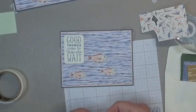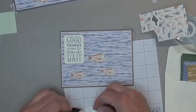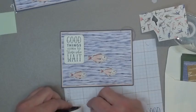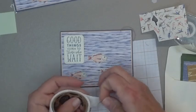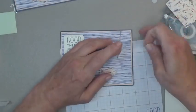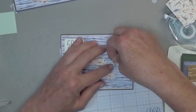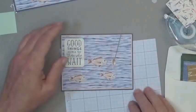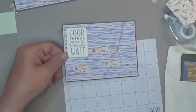How was your work today, Karen? My work was at the farm. I went out there early to meet the cabinet people. I got there about 9:30 to meet them at 10, and they didn't show till about 2. And so that was kind of tough. There we go. So, good things come to those who wait.